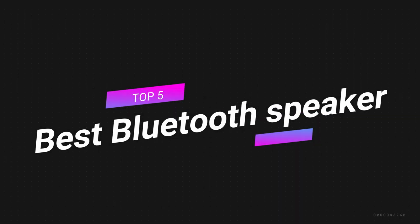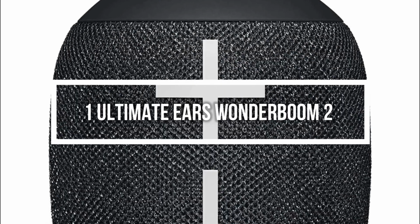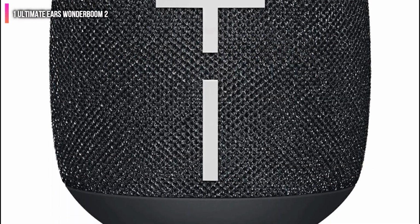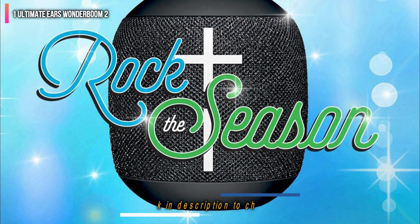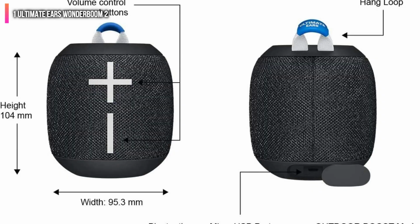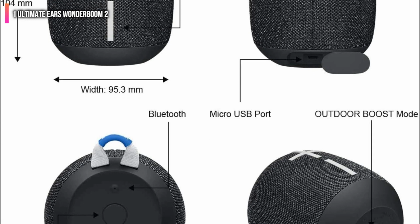Without further ado, here are our top recommended Bluetooth speakers. Number 1 on the list is Ultimate Ears Wonderboom 2. Ultimate Ears shows once again that speakers don't have to be expensive to be good. Our Wonderboom 2 review said that the little speaker could get shockingly loud for its size and sounds excellent for just about every type of music, from pop to rock and classical.